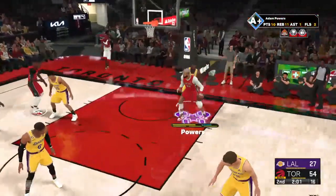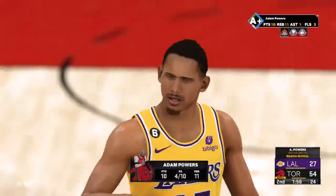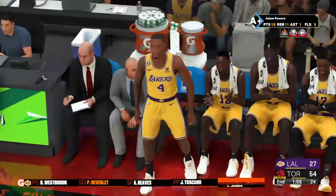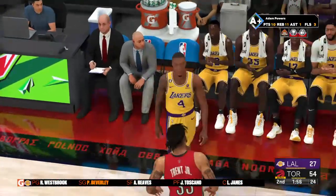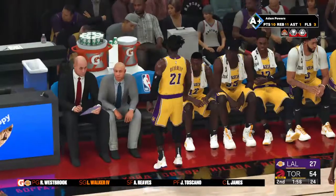Van Vliet finds Anunoby. Here's Big Daddy. 2 minutes remaining in the first half. 2 minutes. And Toscano pulls it down. His struggles from the field continue, yet they still hold the lead. Walker, he's checked in for Beverly. Second team foul. Lakers substitution. Lonnie Walker IV.